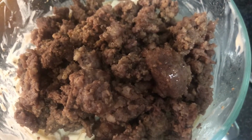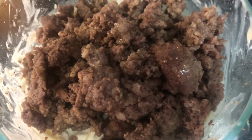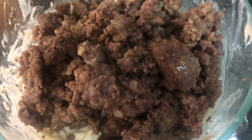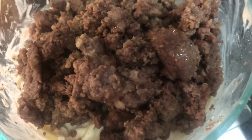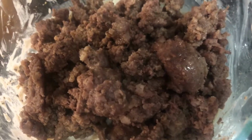Okay, so I went ahead and added on top of the Palmini noodles with the homemade Alfredo sauce, I added in 6 ounces of the protein mixture. So that's roughly, if it's mixed fairly well, I'd like to think it is, 3 ounces of beef and 3 ounces of sausage for 6 ounces of protein in this meal.